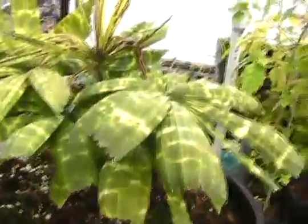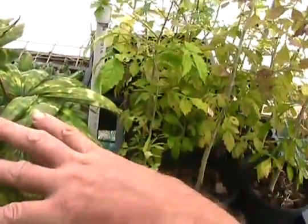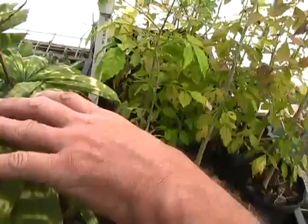Tell me, how old is that? I've had him for about 5 years, but I hope I didn't kill it. See that? That's the new leaf coming out. That isn't good. No, that's very bad. These are dragon fruit back here?